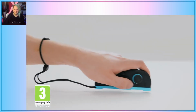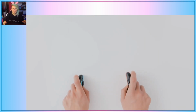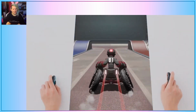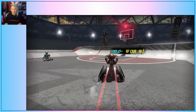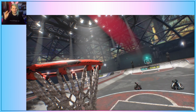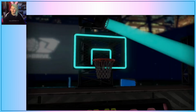So yeah, this is the game. It's called Drag X Drive. It's using the Joy-Cons as mice to mimic pushing the wheels on a wheelchair. So you're pushing one, pushing the other, doing them in counter directions to turn. All of your motions are emulating wheelchair wheel pushing, or lifting the ball, throwing it, waving to another player. You're doing your throws with motion, and you're using the mice to emulate the mechanics of moving a wheelchair, and I think that's really awesome.